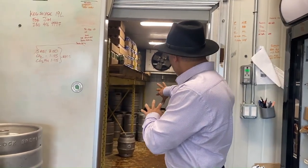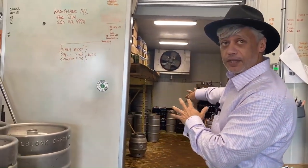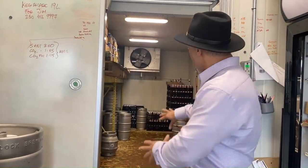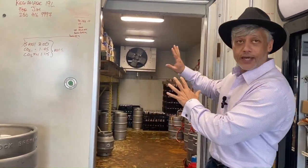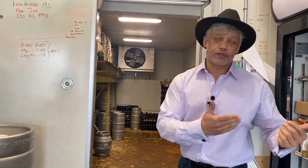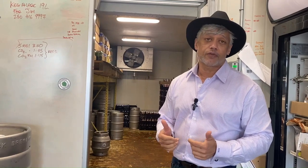What you'll see in here on one side are all the kegs that feed the bar. We've already been up to the bar and looked at the taps and everything out there. They're all fed from here. And then also the cans that are here, obviously, are here for storage, whether you're shipping them out or they're eventually going to get into the cooler that we looked at in the front.